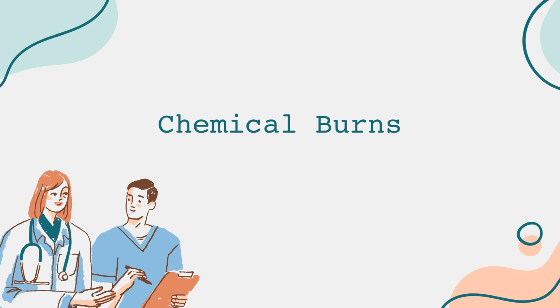is essential for everyone. Chemical burns can result from various substances, including acids, alkalis, and certain chemicals like bleach or ammonia. The severity of a burn depends not only on the substance but also on the duration of exposure, the concentration of the chemical, and the area of skin affected.